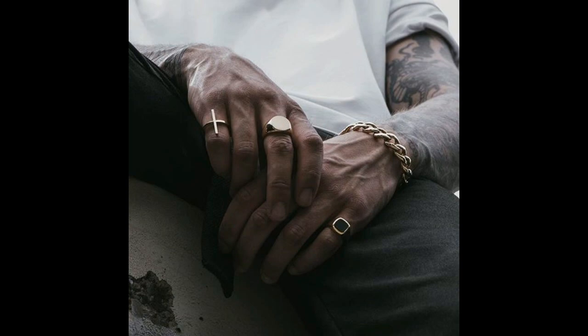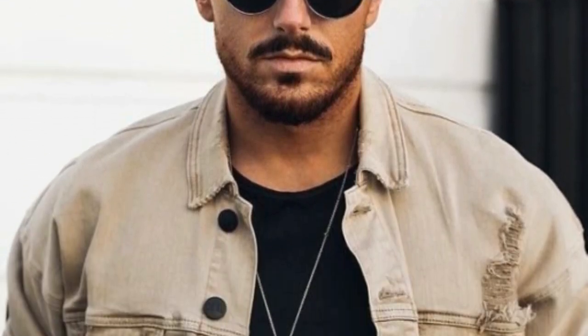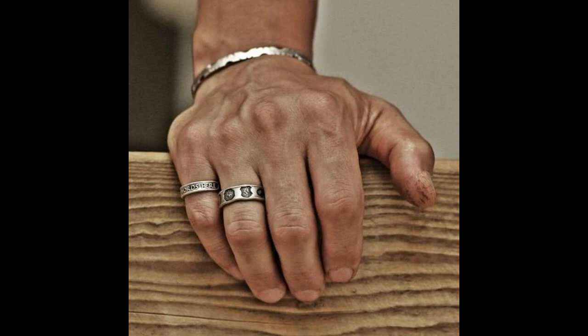Number five, accessories. Like I said, minimalism. The outfits aren't too flashy, so in order to step it up, accessories are gonna be the way to go. So it's gonna be watches, rings, necklaces, anything like that. Really cool places to get watches are like Pincero, Movement, Timex is also a really good place.